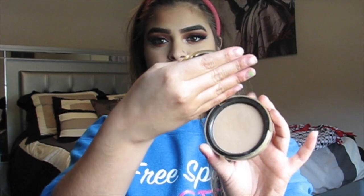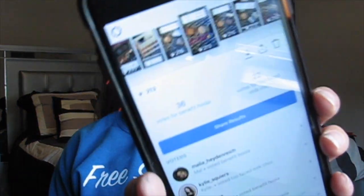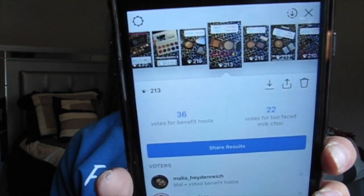For contour, this one was kind of a close one too. I let you choose between the Too Faced Chocolate Soleil bronzer, so it just looks like this. It smells like chocolate, it smells so good. Then I let you choose between Benefit Hoola, because Benefit Hoola is just a classic. So 36 of you chose Benefit Hoola and 22 of you chose Too Faced. Hoola is the winner today.